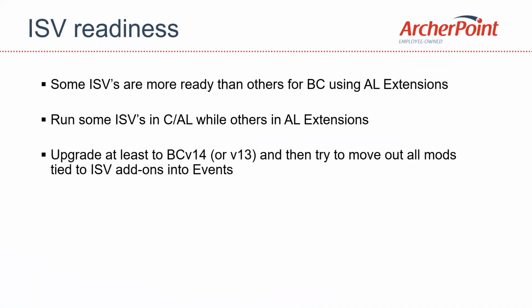So let's talk a little bit more about the ISV readiness. I like to tell people some ISVs are definitely more ready than others. I think the biggest challenge is converting over into this extension model in AL. When the ISVs convert over to it, it is going to truly make upgrades and development much more robust and cleaner, and make the upgrades cheaper. The challenge is getting over that hurdle.